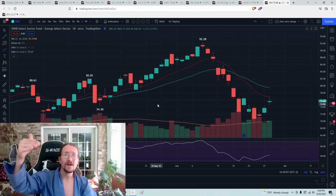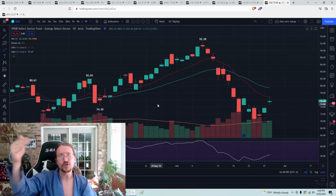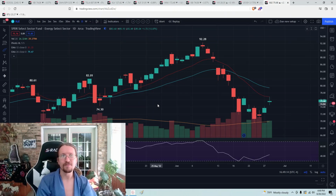If we open higher, I'm looking in the complete opposite direction. I'm going to be looking short for the hourly lower highs to be set. So how we open is going to completely dictate the direction that I'm looking tomorrow. And I have no idea how we're going to open.